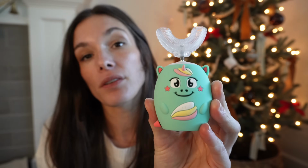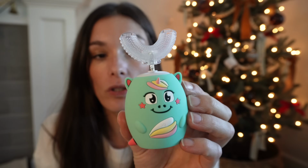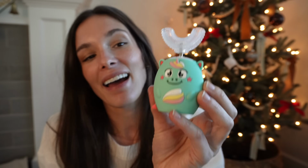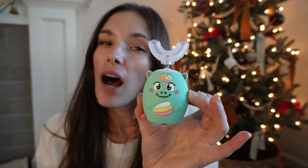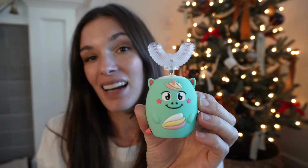I read all of the reviews and everybody seems to think for the most part that these are cool and useful, and I am cautiously optimistic that they will work on her teeth. I opted for this one because she is still in preschool and I thought that this would be a fun introduction into the electric toothbrush. And honestly, I just thought it was really cute. It's a unicorn, see?